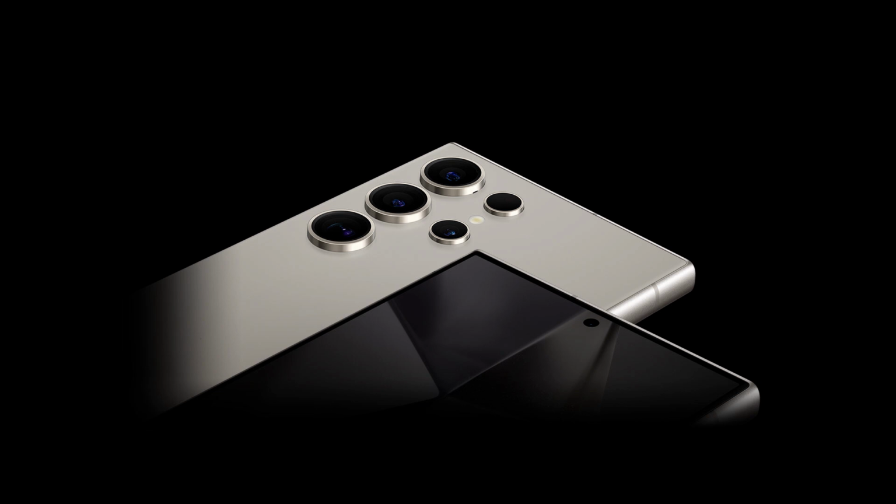Yes, it has dual speakers, tuned by AKG, 32 bits with 384 kilohertz audio. It will come with Wi-Fi a/b/g/n/ac/6E and 7 with Bluetooth 5.3, and it has NFC, and it does have USB-C 3.2, the latest and greatest version of USB-C. It has a fingerprint sensor under the screen. Obviously, it has Samsung DeX and also support for Samsung Wireless DeX.